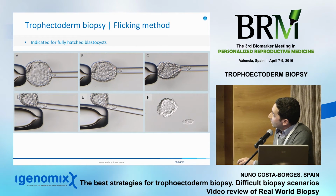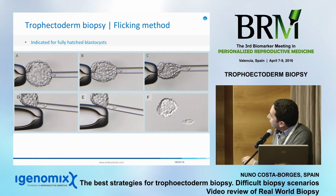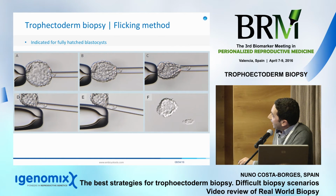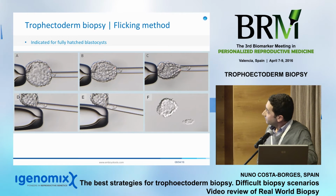So this is based on holding the blastocyst not very firmly, just enough to hold the blastocyst, and then with 2 or 3 shots until we collapse a bit the blastocyst, so that we can take some cells inside the pipette, and then we do a flick movement between the holding and the biopsy pipette to split the cells. I'll show you a video.